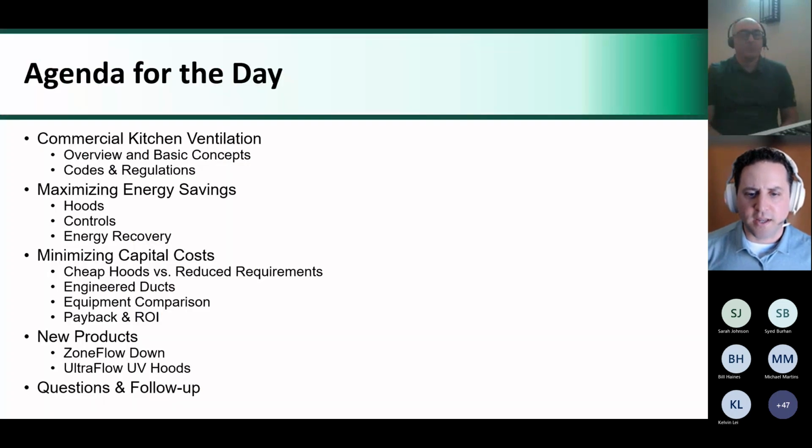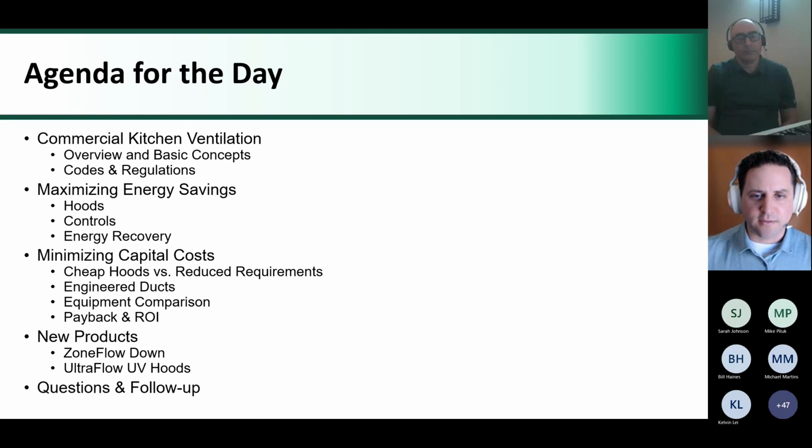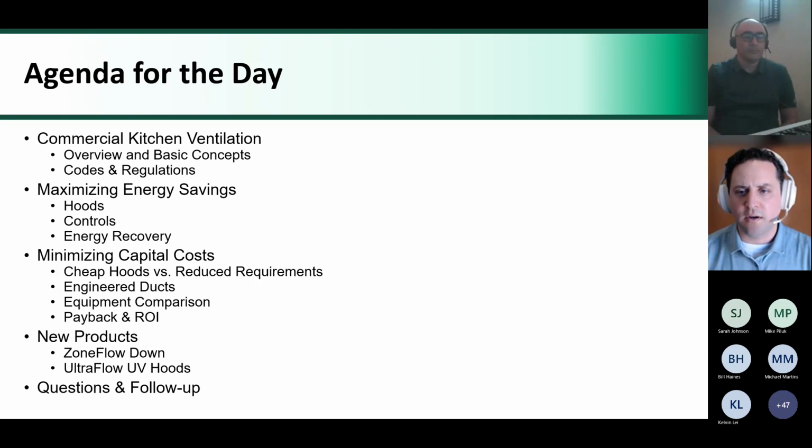So the agenda for the day, and it's a long one, but I'll hopefully be brief on most of it. We're going to do an overview of commercial kitchen ventilation, the basic concepts of it, along with some codes and regulations. This is one of the things where we get questions quite frequently from so many different people, and some of them are very specific, others are very general. So I'll try to go through some of the questions we get most often.